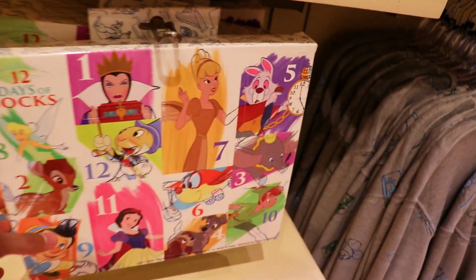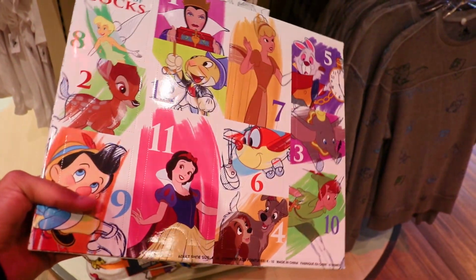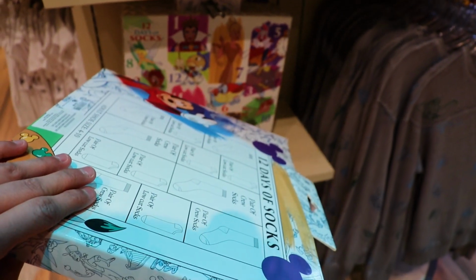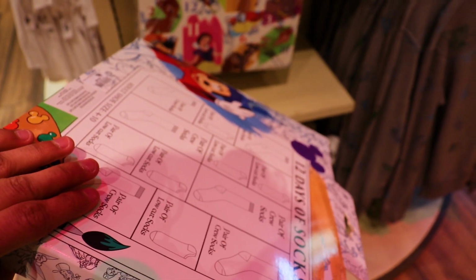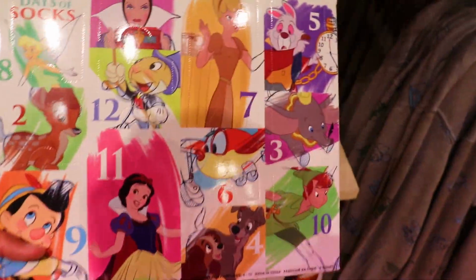12 days of socks? Does this come with, like, different socks? This calendar. Oh, yeah, it does. $34.99. You can get a calendar filled with socks.